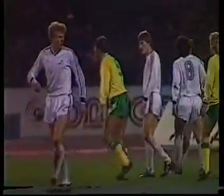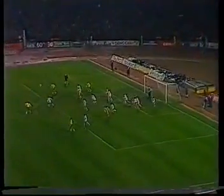A hand was used, and there are appeals for a penalty kick from the Celtic players. The Austrian referee's not interested. Derek White looks indignant. Murray McLeod continues to protest. Well, as the ball was thumped back into the box, it appeared to strike a Russian arm. And the Austrian referee doing Celtic no favour at all.